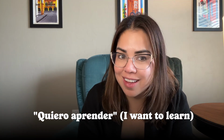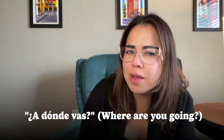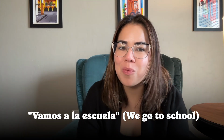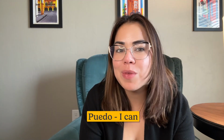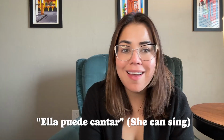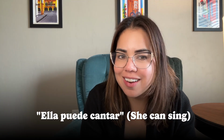Here's some examples. Quiero aprender. I want to learn. ¿A dónde vas? Where are you going? Vamos a la escuela. We are going to school. Poder is the verb for to be able to. Por ejemplo, yo puedo means I can. ¿Puedes venir? Can you come? Ella puede cantar. She can sing.